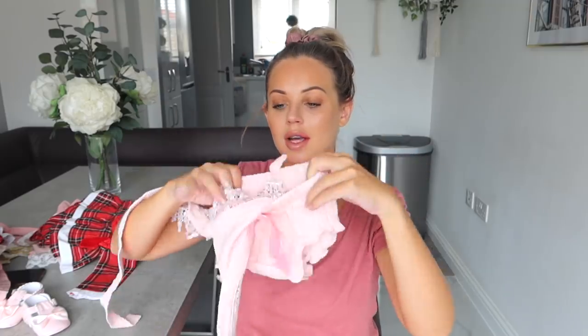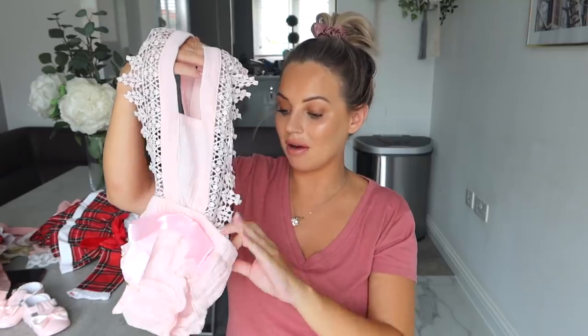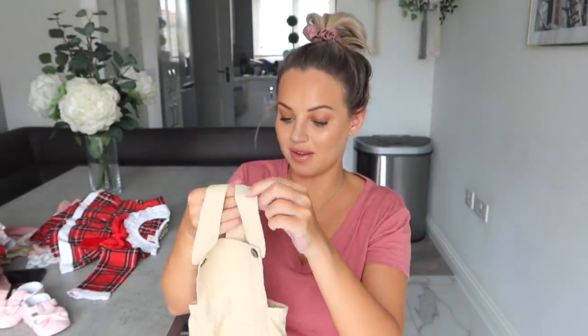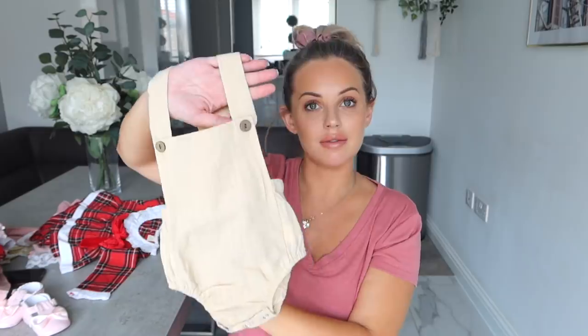It has an elasticated waist. So nice and comfortable for the babies, because obviously you need to think of comfort as well. I'll style it how I mentioned how I'd style all the other rompers. But this is super, super cute. I've probably said cute so many times in this video, but I just genuinely love everything that I got. Here is a neutral coloured romper, because you can never have enough rompers for your baby girls, can you?